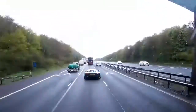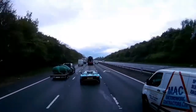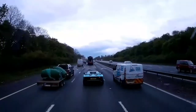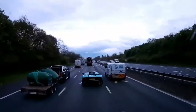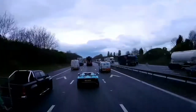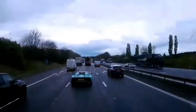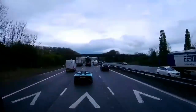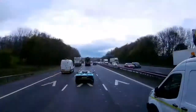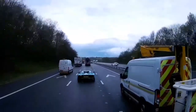Oh wow. Every time it goes under a bridge you just hear the echo. Look how wide it is. It's probably as wide as me. It's dropping it down a gear. I want one, please. I don't want one in the front door. Maybe he's not that confident. He's very slick.